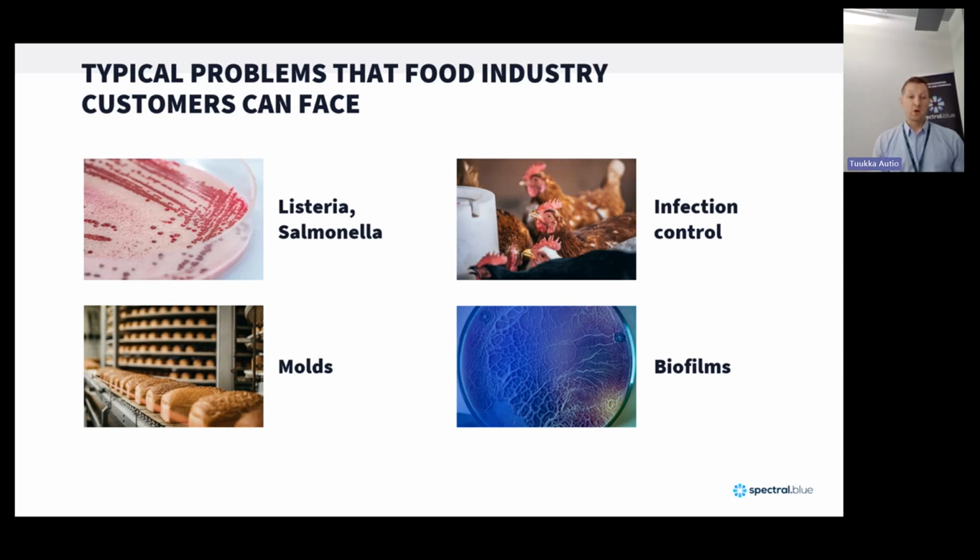The second topic is molds. For example, in the bakery industry, you can have instances of mold growth in the environment, and the mold can emit airborne spores that can end up on the food product and cause shortened shelf life. On the other hand, molds can also affect grains even before harvest. We have seen cases where grains growing on the fields get a lot of mold growth, and these molds can generate toxins into the grains, and the toxins can render the harvest unusable for human consumption.